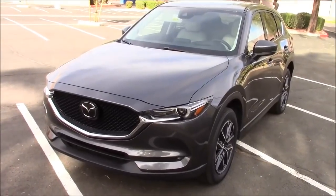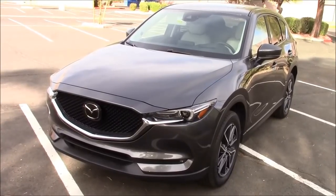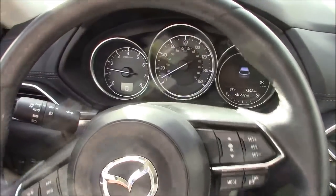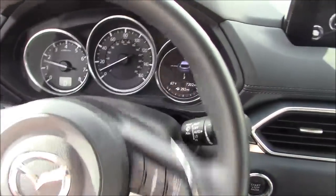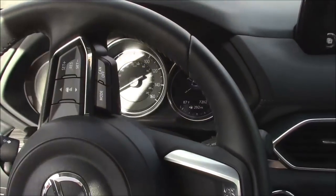So now that we've done the show and tell, it's time to go out and do some driving and fuel economy figures, and let's get started. The CX-5 power steering system has always been excellent. Starting in 2017 model year, they did more improvements. Very responsive, good feedback. No complaints here.